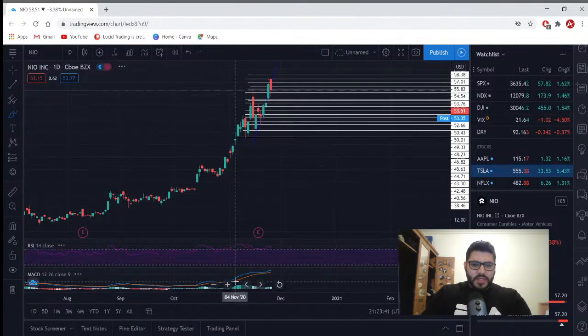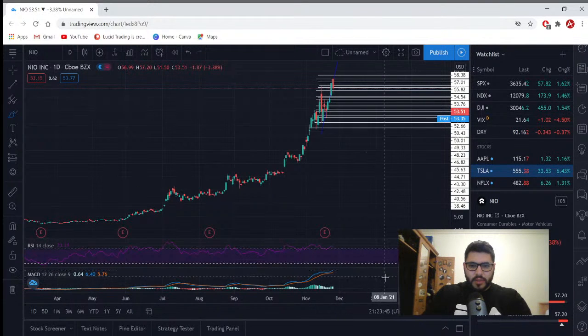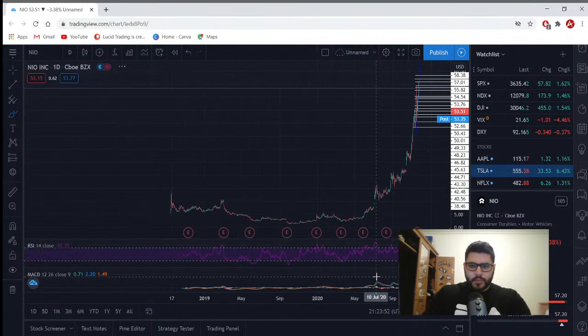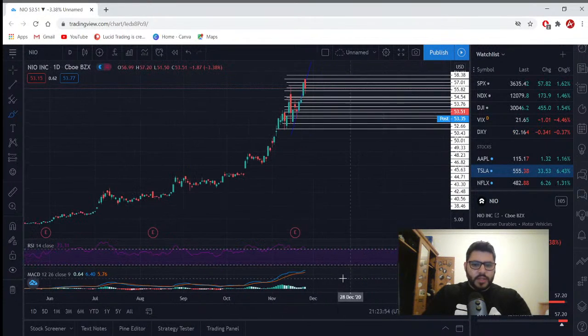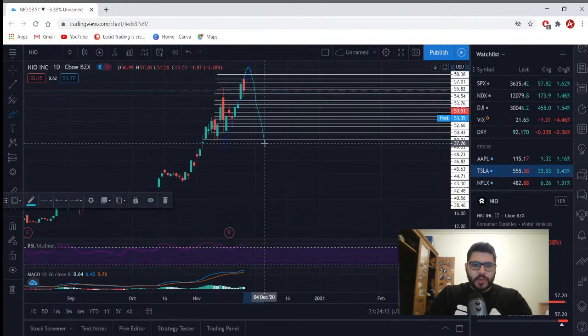This is not healthy, this MACD. Look at that. Look how overextended it is. RSI overbought for a couple weeks now. I just don't think this is something that is a healthy thing for a stock to have, an RSI that high on the daily chart. Also consider the fact that we haven't had a bearish candle for 2 months on the MACD. So if we do have one, it's going to be a very severe one.